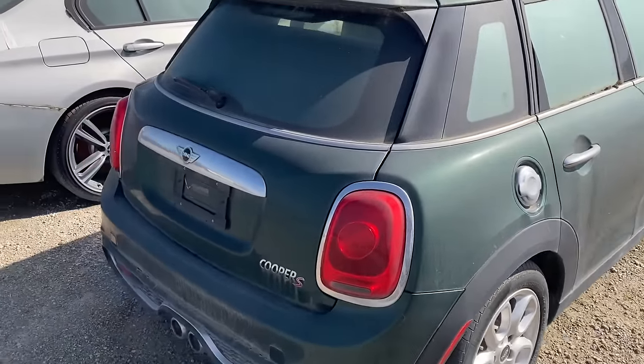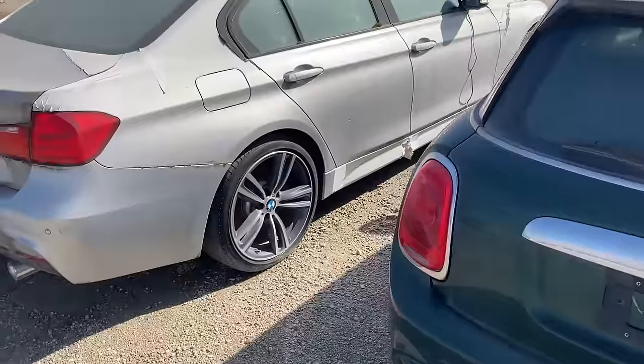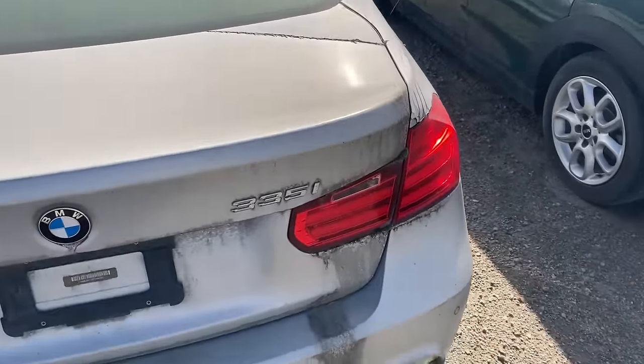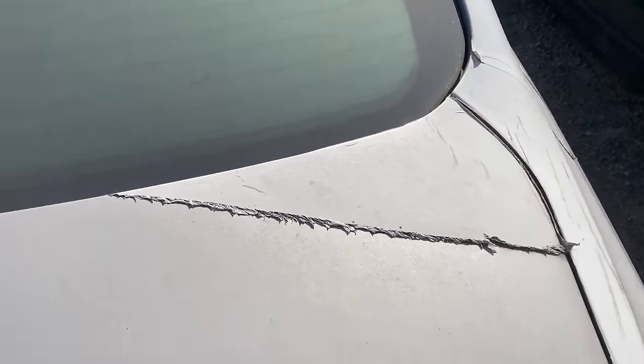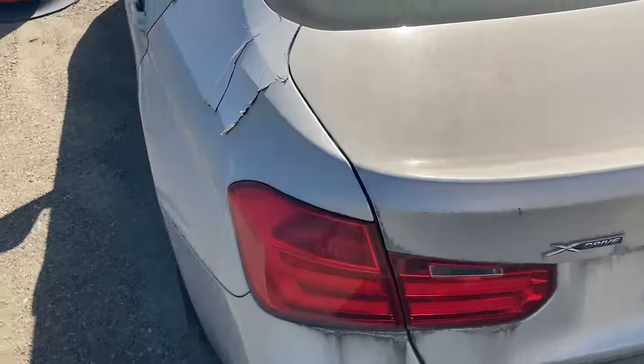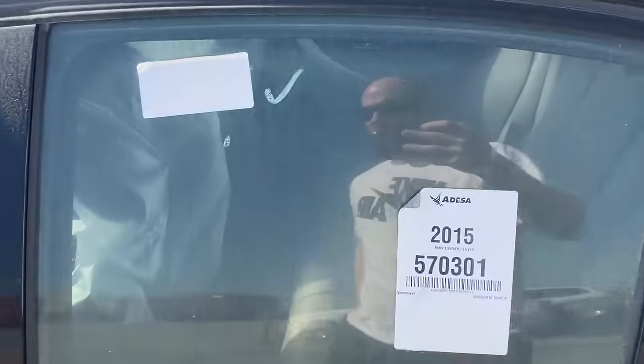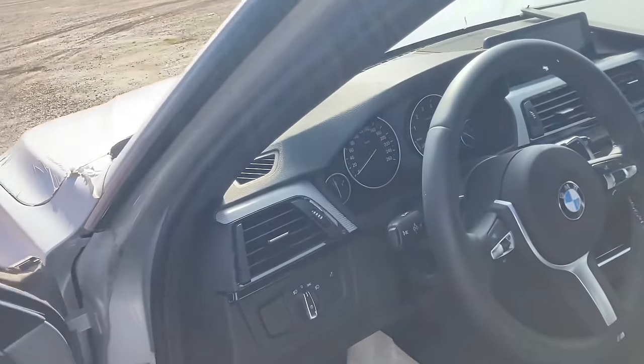All right, these are gonna be a bunch of barn find BMWs that are low mileage. Still even got the plastic on. I'm not gonna go through every one of them, but there's a lot here, see? 2015. Plastic still on the seats.